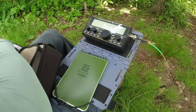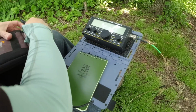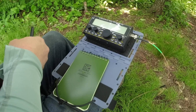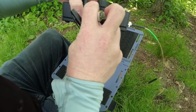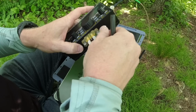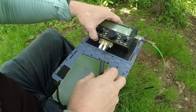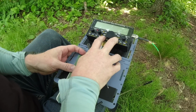Now, I did do something different with this. I raised the counterpoise. I have it kind of draped over some stuff. If I have a hard time, I usually just drop the counterpoise on the ground and allow it to just couple with the ground. And I didn't do it this time, so if I have any issues tuning, I'll know why, because that is a little different than the way I normally do it, but I think it'll tune. I think a centen will work just fine.